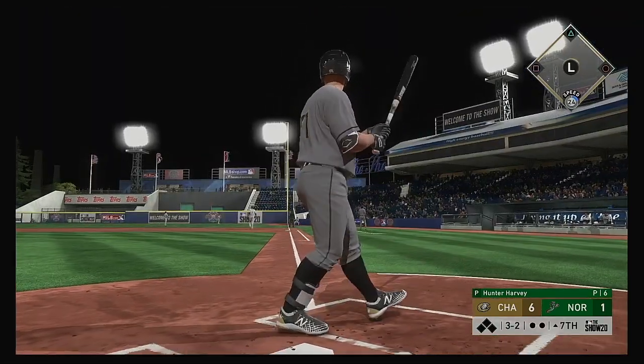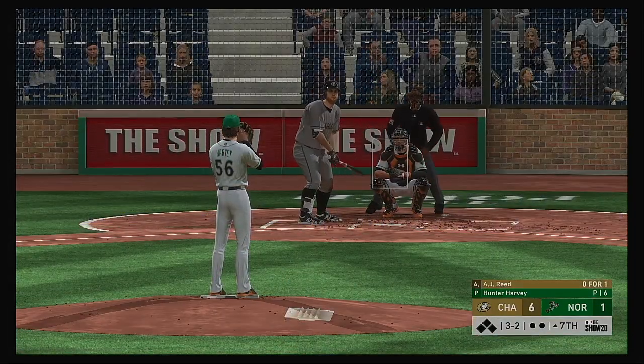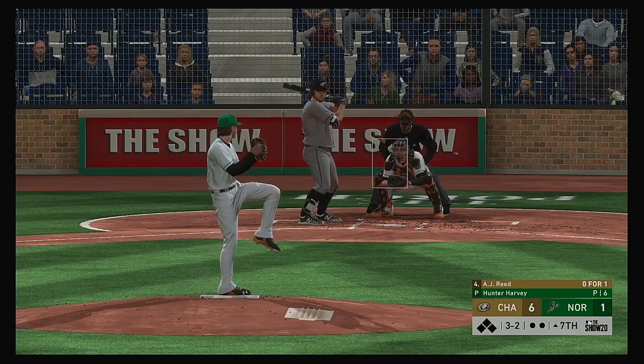A swing and a shot hit down the corner. Nearly a big fly to start the inning. Instead, a foul ball. Payoff pitch one more time.